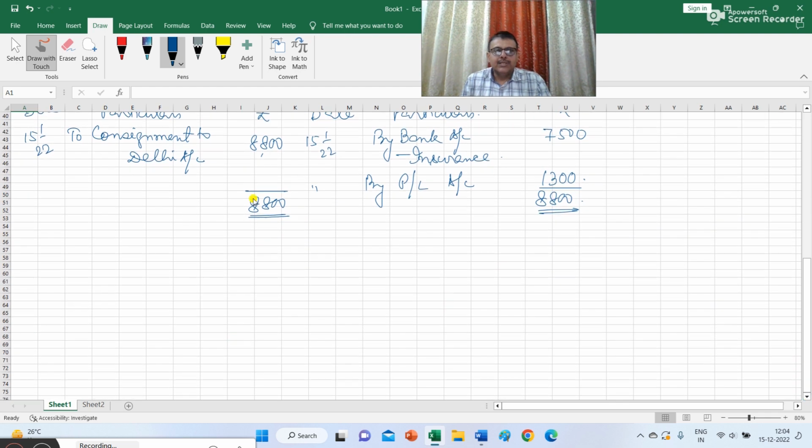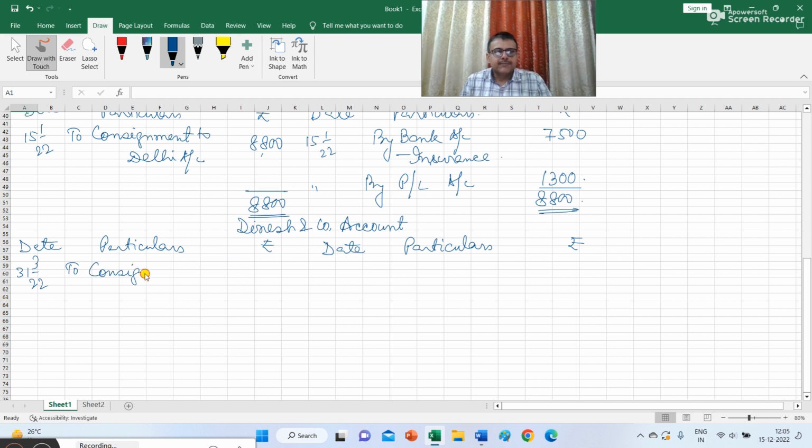Next we have to prepare the Dinesh and Company account. On the debit side, I am writing date, particulars, amount, and on the credit side, date, particulars, and amount. On 31st March 22, I am writing on the debit side the amount of sale made by Dinesh and Company, to consignment to Delhi account, for rupees 4,40,000. On 29th January 22, when Dinesh and Company took delivery of the goods consigned to it, it accepted a bill for rupees 2 lakh. So I write BR account debit to Dinesh and Company, by BR 2 lakh.